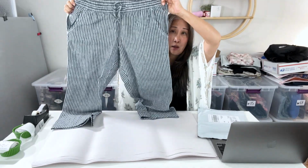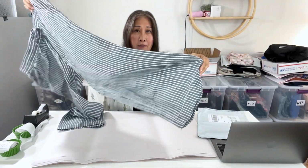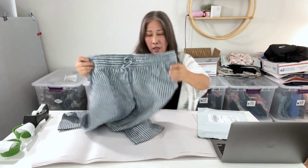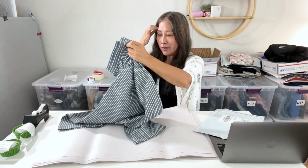These linen wide leg pull-on pants. They also have a stripe. They're blue and white striped. They feel really new, kind of crispy new. And they're in great condition.